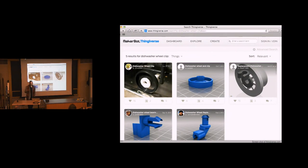And then the final possibility for green 3D printing, I think, is in repair of legacy products. This is a website called Thingiverse that is full of CAD models that you can just download and 3D print. This is a dishwasher wheel clip. Imagine if you have a 10-year-old dishwasher and this part breaks. Are you going to throw away your whole dishwasher for just this stupid little plastic part? Instead, you could go to Thingiverse, download this part, 3D print it, and then snap it back in there yourself.